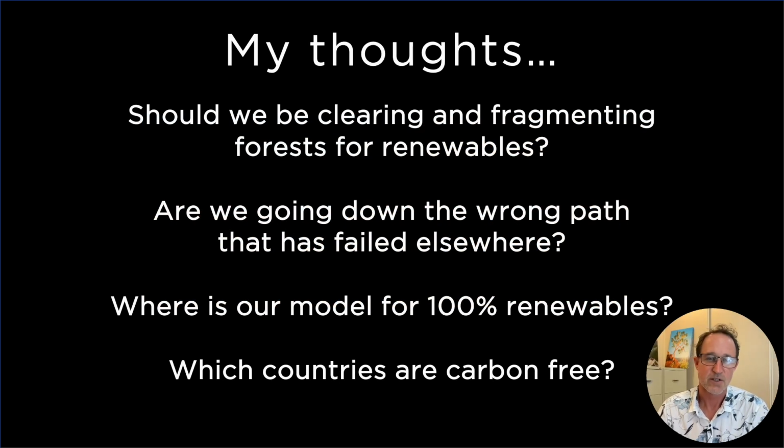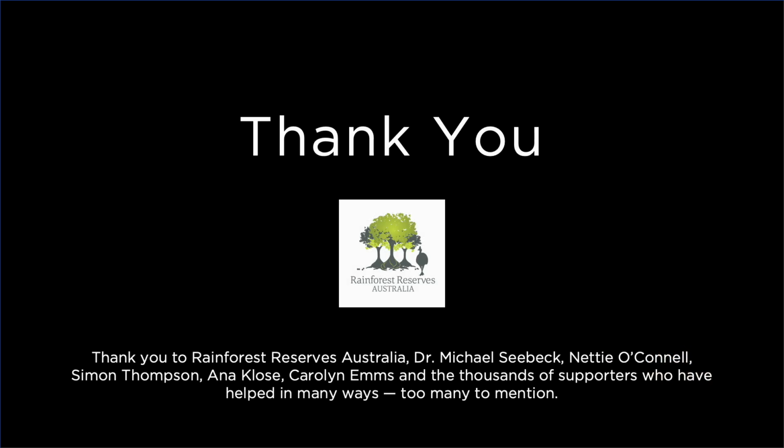So my thoughts are, should we be clearing and fragmenting forests for renewables? Are we going down the wrong path that has failed elsewhere? Where is our model for 100% renewables, and which countries are carbon free? So hopefully this presentation has opened up your eyes with what's required for the decarbonisation of this state. I've learnt that 100% renewables is a complete delusion.